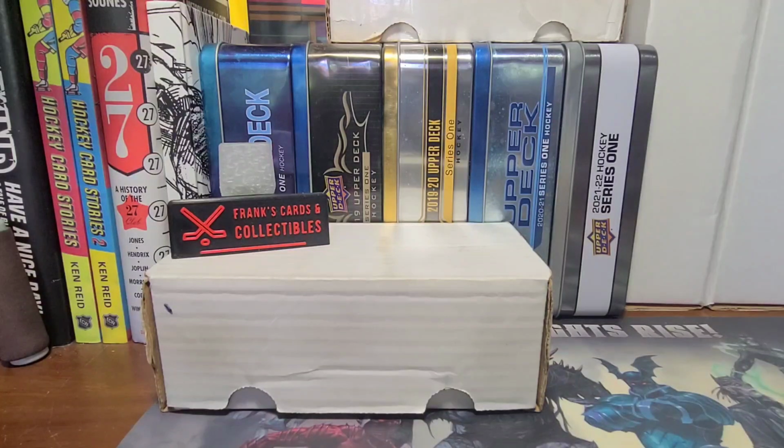Then I have a really neat item I picked up on eBay that actually came my way via airmail because it came from the UK. And now that I have it in my possession, it looks even cooler than the eBay picture. So can't wait to show that to you.